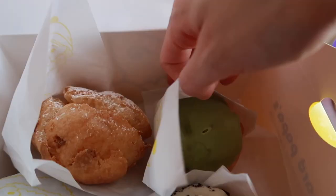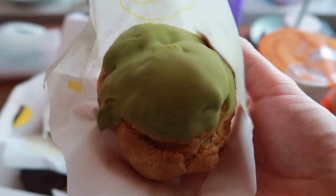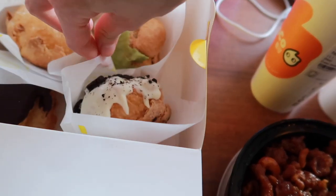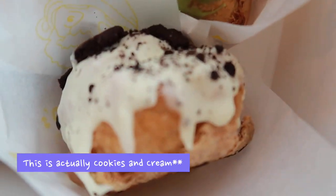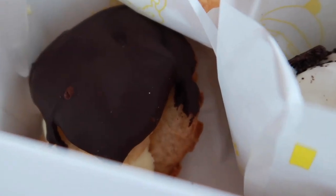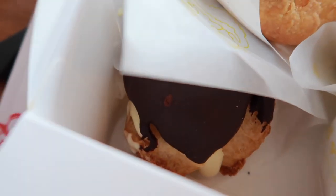And then we got one. Oh, let's take this out. We have the green tea one. And then, oh, what's this? The s'more. And then we got one original. And then I think this is a chocolate cookie crumble. Yay! I'm so excited for this.